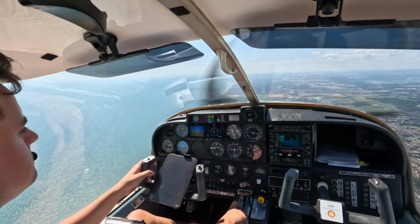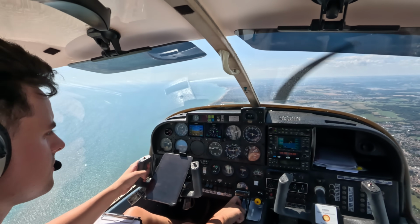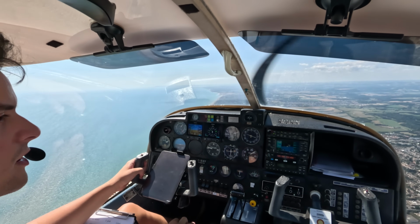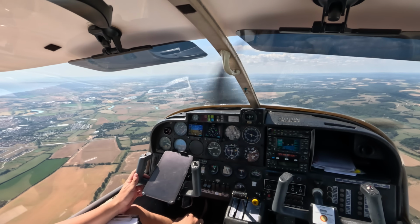Top of climb. T's and P's are all in the green. So our first waypoint is Arundel Castle. Okay, so we're approaching Arundel Castle now.